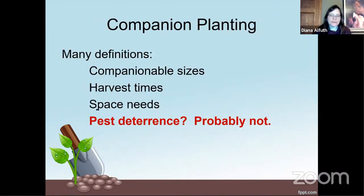So I want to talk a little bit about companion planting, because this is another thing that people often ask about. There are a lot of myths out there about, oh, if you plant this plant next to this plant, you won't have certain insects or you won't have certain diseases. And if only it was that simple. It's really not. But companion planting has a lot of different definitions.